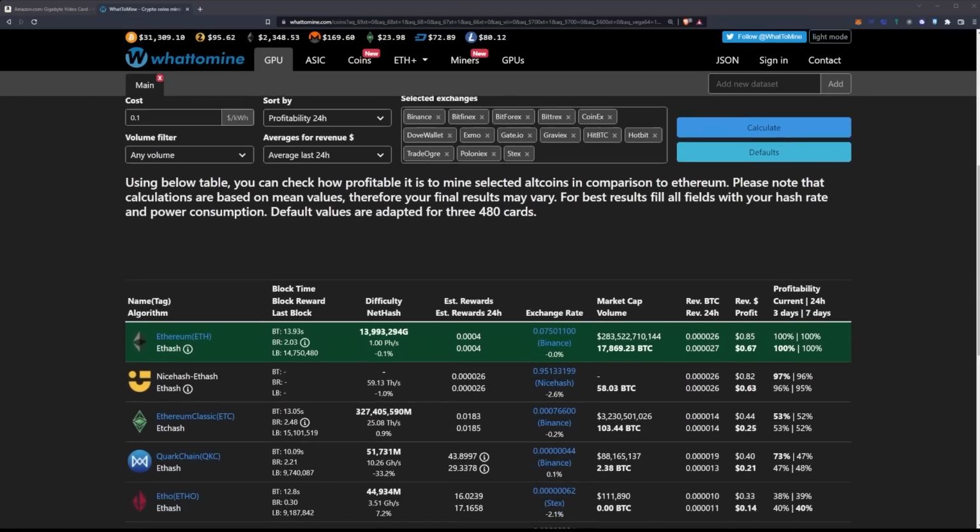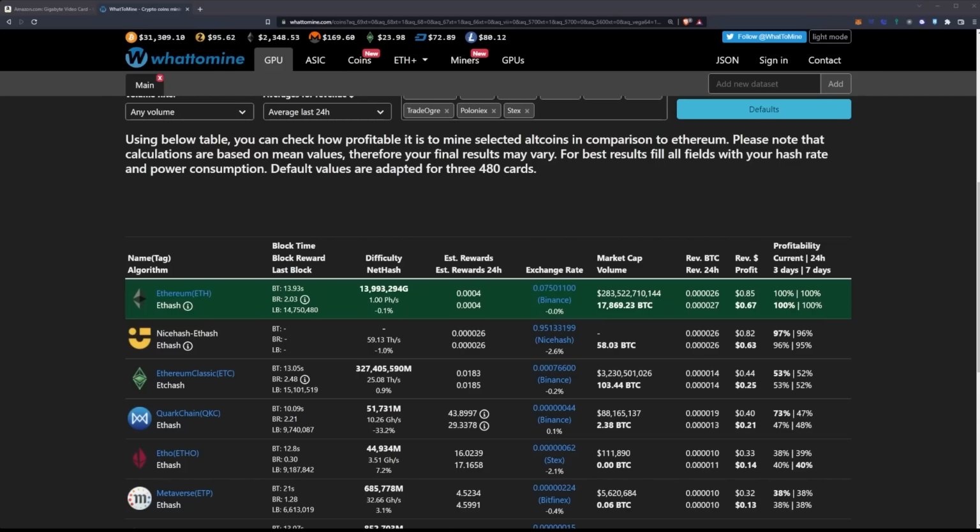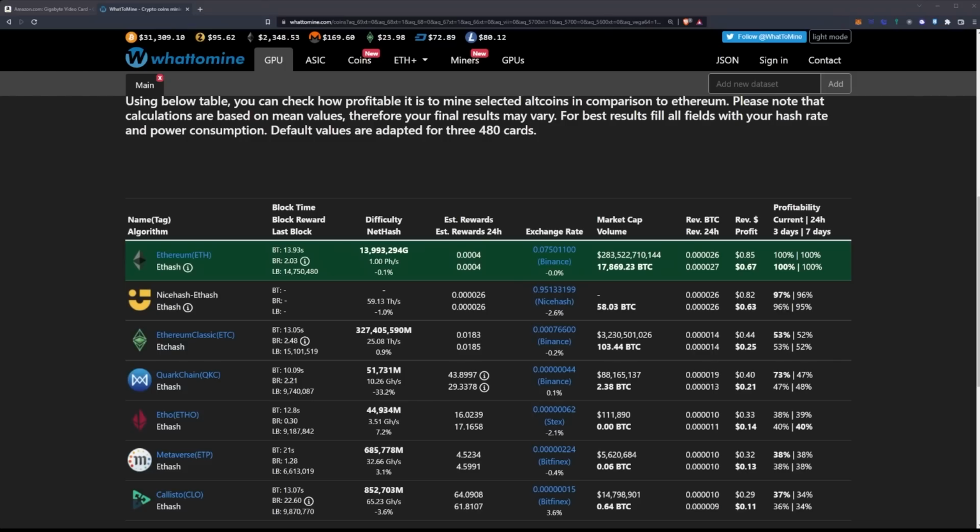And at 10 cents a kilowatt hour, your revenue on Ethereum is 85 cents, while your take home after power is 67 cents a day. It's not near as good on Ethereum Classic, which is at 44 cents a day revenue and 25 cents a day after power. So that wraps it up.